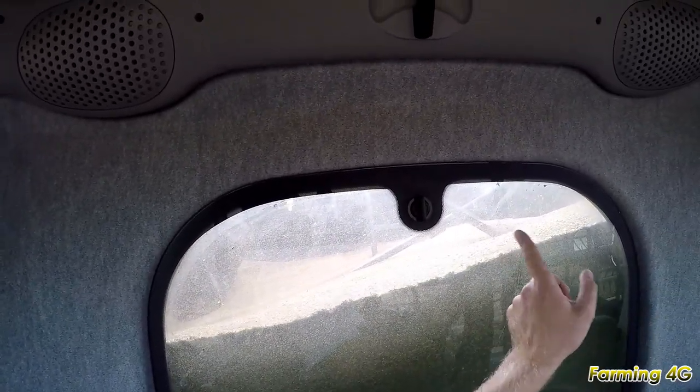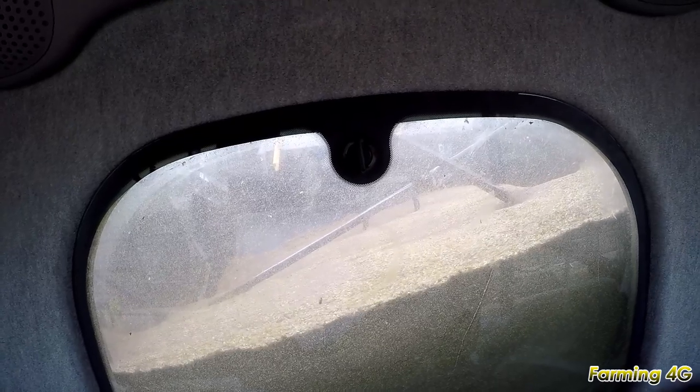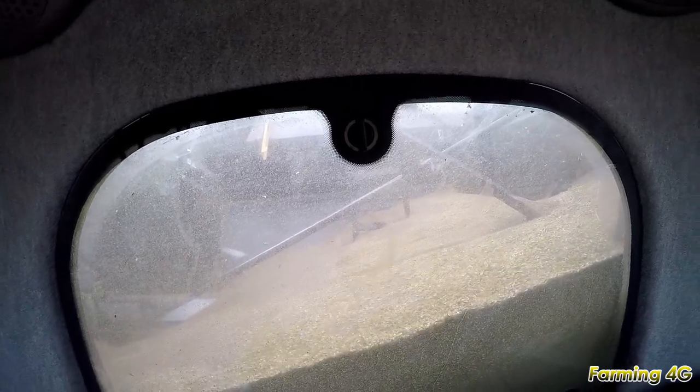Amazing how flax flows sometimes, just like water. Look how almost level that is, and it just flows. That's how you know flaxseed is dry, when it just flows. Yeah, there's some shells in there, but it's all fresh stuff coming from the outsides.